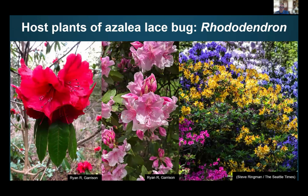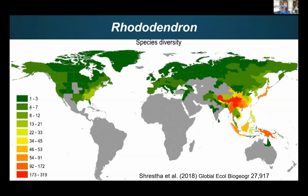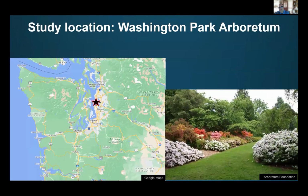Azalea lacebug feeds on rhododendron and a few other species in the family Ericaceae. Rhododendron is the largest genus in the family, with over 1,000 morphologically diverse species. Displayed here is the current distribution and species richness of rhododendron. It's widely cultivated in temperate regions and is important commercially and ecologically. And that is true in the region where I live currently.